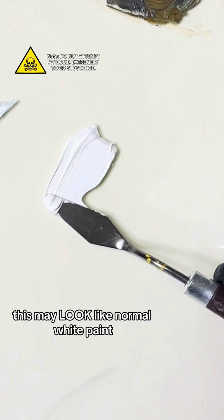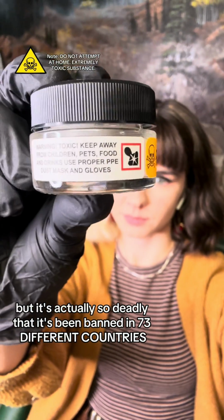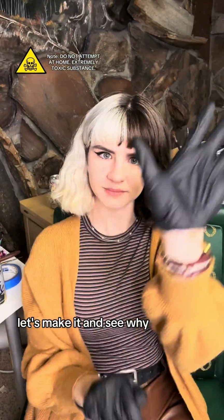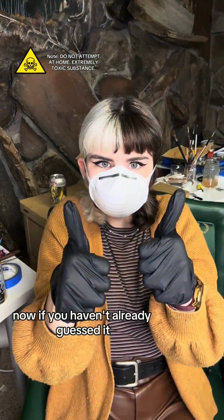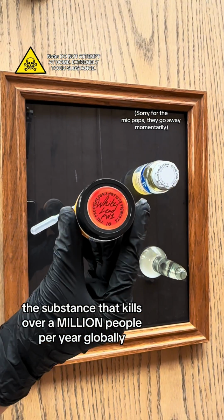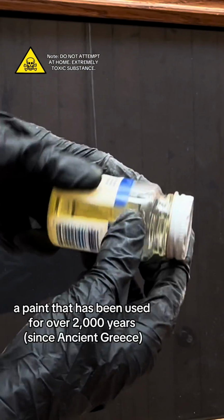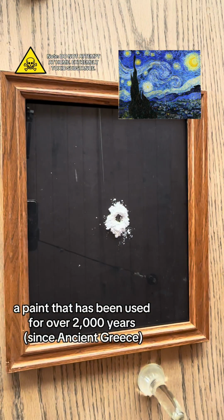This may look like normal white paint, but it's actually so deadly that it's been banned in 73 different countries. Let's make it and see why. Now, if you haven't already guessed it, the substance that kills over 1 million people per year globally is lead. And the color we're making is lead white, a paint that has been used for over 2,000 years.